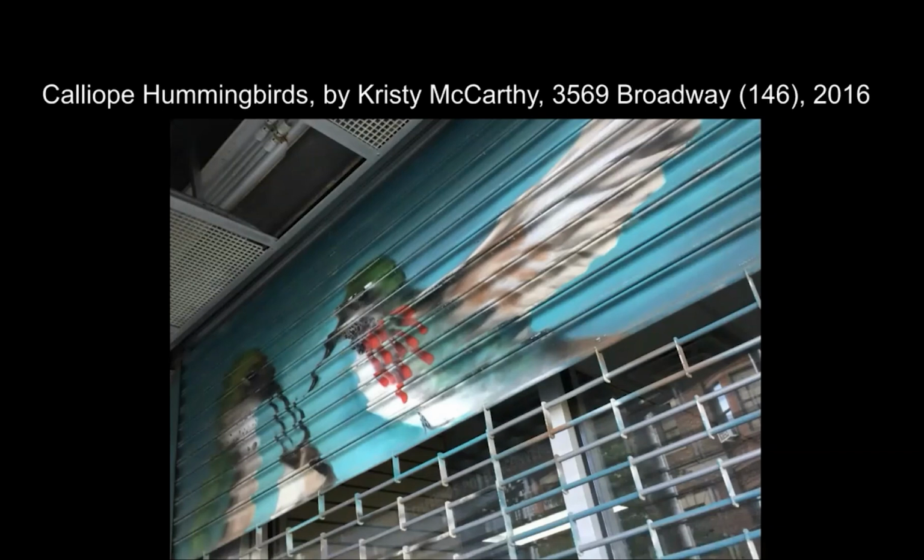So now new life has begun and mom and dad are feeding a baby Calliope hummingbird. So please be sure to note how the area of the screen below the birds is mesh, because we're going to come back to that subject of the mesh later in the tour.